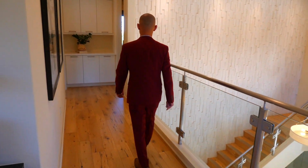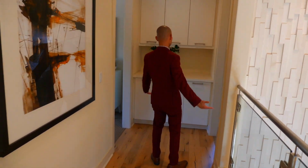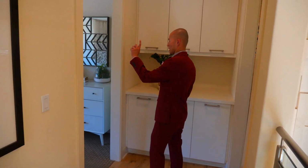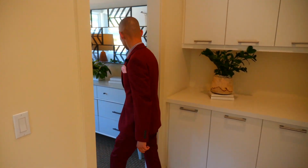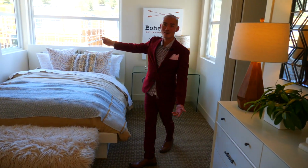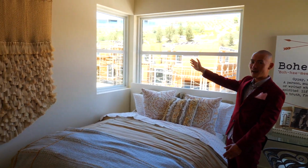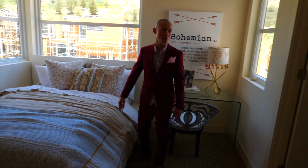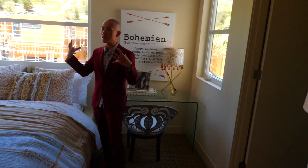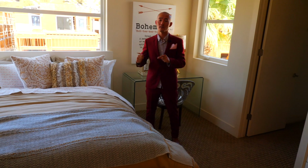Okay, so what do we have here? It's quite organized. Wow, nice. Let's start with this one right here. Wow, look at this. Look at the windows, right? The corner windows, again. Overall, this whole house has so much light, like big old windows. Love it. I prefer this house over the last one, right?